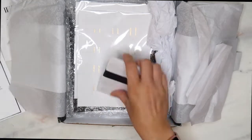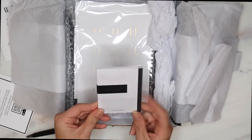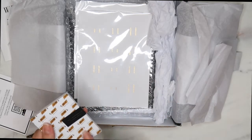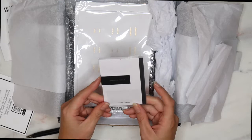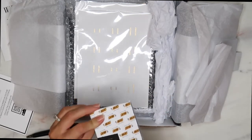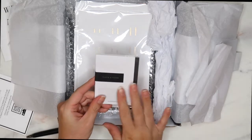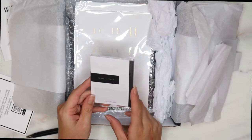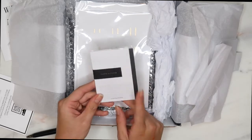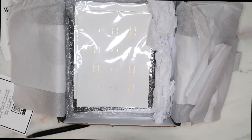Really, really like that. The next thing we have in here, I could have just written on this, is some Cloth and Paper sticky notes. I love Cloth and Paper sticky notes. They hold up really well. They are the Bic brand. I guess that's who prints them, or that's what she prints them on. So I love her sticky notes. I have marble and I have some other different ones. If you've seen different planner videos, I'm sure you have seen them. So I'm super excited about those. You get 2, I believe.